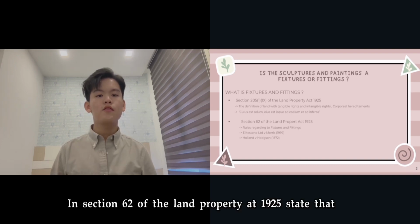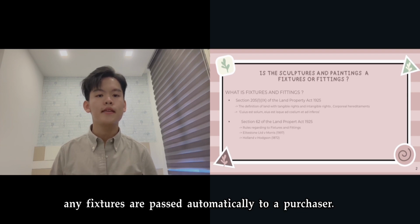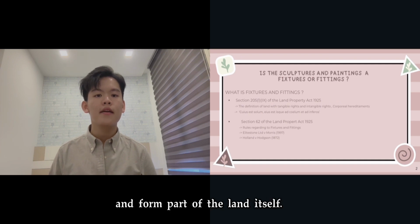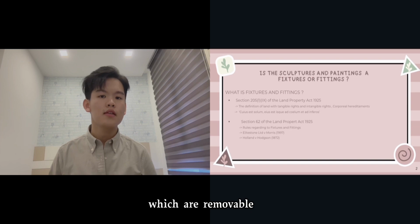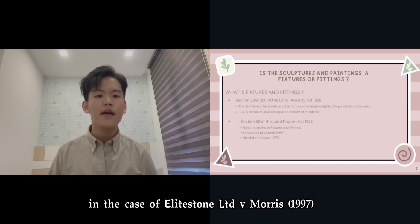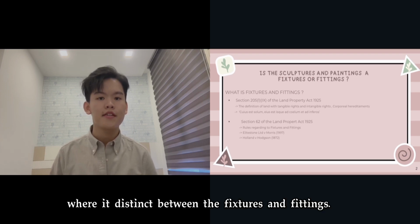Section 62 of the Land Property Act 1925 states that any features are passed automatically to a purchaser. Features are anything that is so attached to the land and forms part of the land itself, while fittings, also known as chattels, are removable items that do not form part of the land. In the case of Allison against Morris 1997, a distinction was drawn between features and fittings.